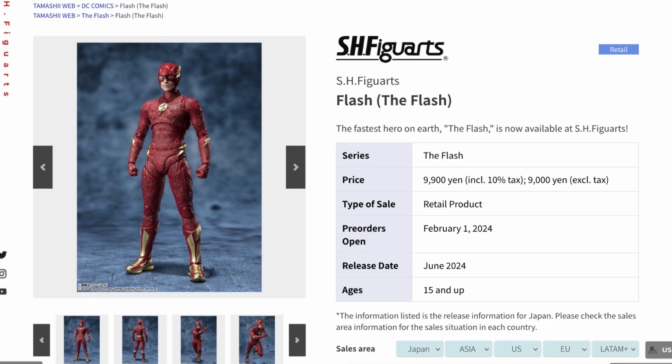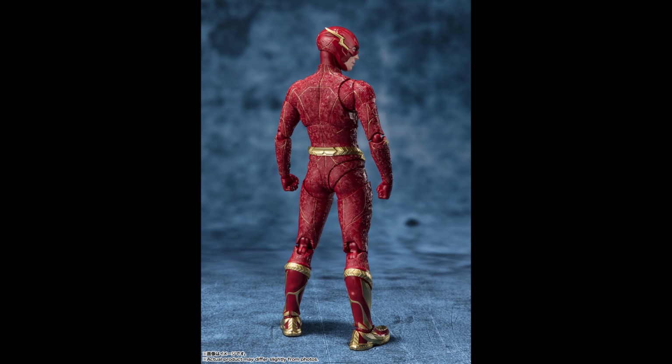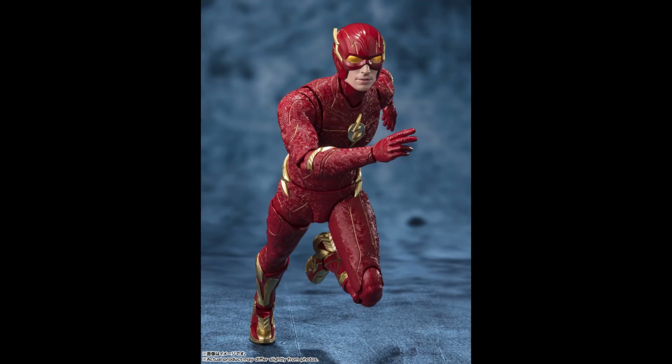And now it's time for the final DCEU release possibly, with the Flash Barry Allen from last year's movie, and this follows the Batman figure we saw in 2023, and it was pretty much set they were going to give us the main star at some point. This is the new suit he wore to run back in time, as you can see with the effects as well as the light up eyes.